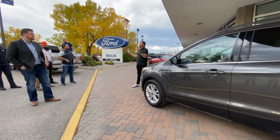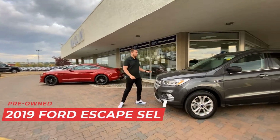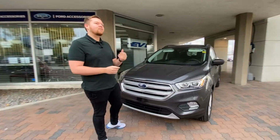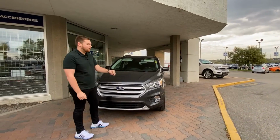All right, I'm Brad at Maclin Ford, and today I'm going to show you our beautiful 2019 Ford Escape SEL. Starting at the very front of this beautiful vehicle, you can see that it's pre-owned, which is excellent for you because you're going to get awesome savings and you get some added features. This one already has full 3M all over the front of the hood, so it's fully covered. It's going to stay looking brand new. There's no rock chips on it.